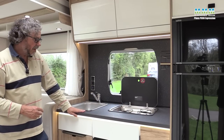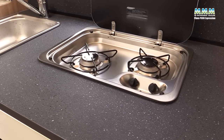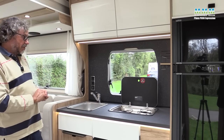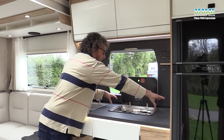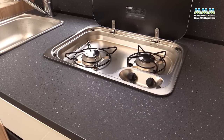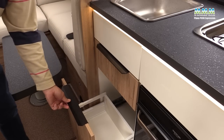Hob is just a two burner, but well, that's how it comes. Whether you can live with that or not, I don't know. Reasonable worktop, but what I'd like to see is one of those nice modern three rings in a line cookers set back into the counter would have given you more worktop space and an extra ring to cook on. But as I say, you have got the oven and grill, and it's not a bad kitchen for storage.